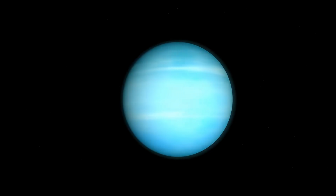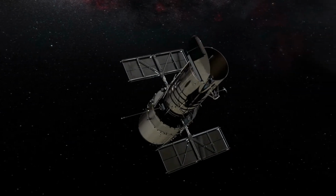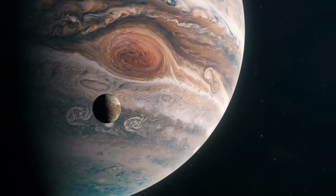Scientists were astounded to view the first true photographs of Neptune, courtesy of the Voyager 2 spacecraft and the Hubble Space Telescope. But what did they observe, and how would it affect you?